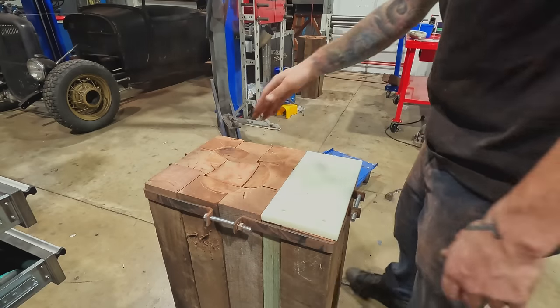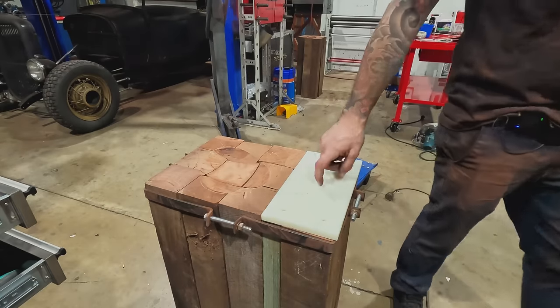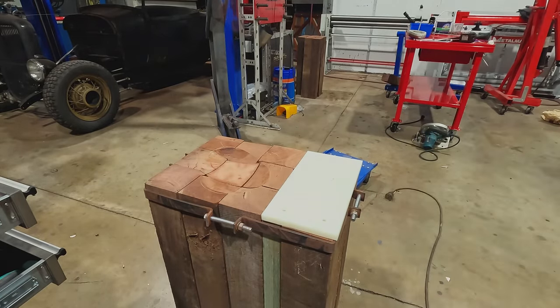Got a nice little teardrop shape in there. Now we gotta drill a couple pre-drills for this. Tag that down, and we are done.